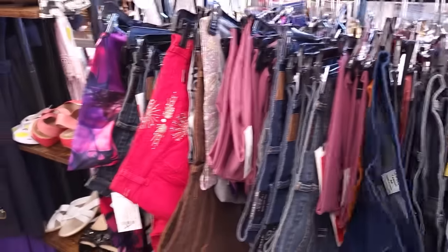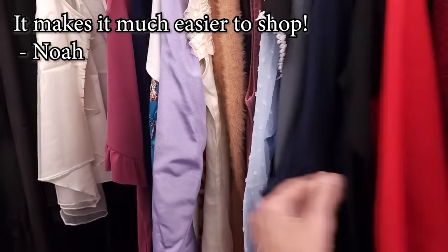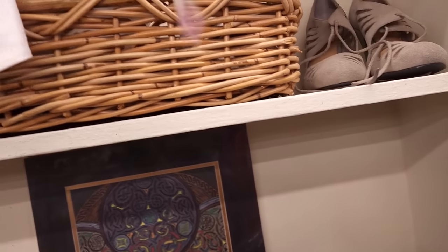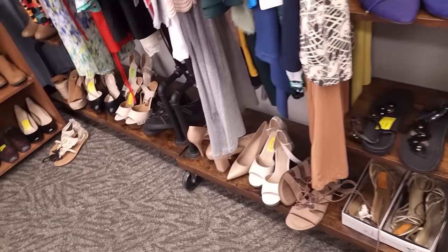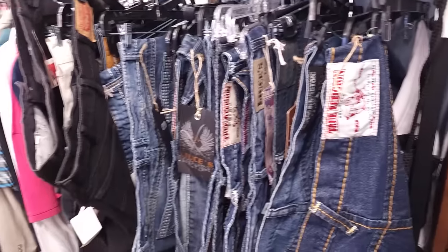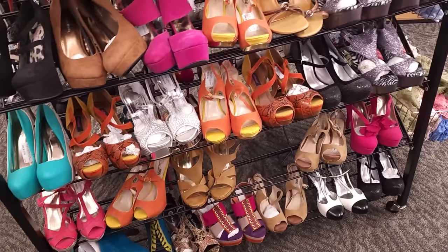All of our pants are now hung like this, and I can tell you it has actually increased the pants sales already. It's fun when little changes make a big difference. We've got lots of really nice clothing, lots of clothing new with tags, all kinds of stuff. Marc Jacobs, it's a little, is the purse here? No, I think it's just the purse dust cover. You've got shoes galore. I think our yellow tags probably are going on sale next month. I think that's the next color coming up if you were waiting on some of these shoes. And then some of our white tag shoes are 50% off, so those are already on clearance.